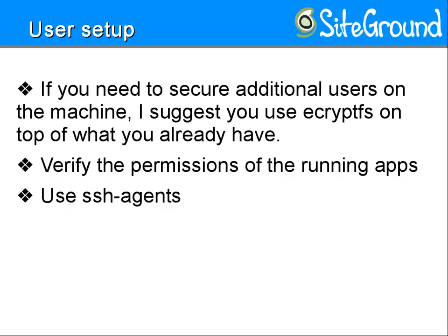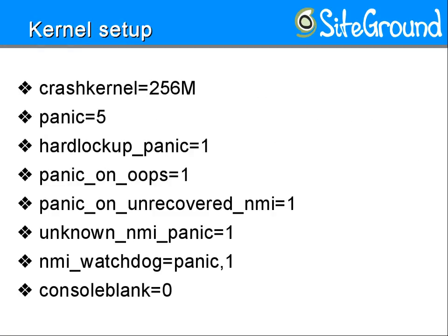Okay. Then kernel setup. First, if you want to understand what was the problem that caused your machine to panic, you can add this to the bootloader, crashkernel, and give it at least 200 megabytes. This is the amount of memory that will be reserved for the second kernel that will be loaded after your machine crashes. The second kernel will load and dump half or all of your memory to disk, and then you can analyze what crashed on your machine. So this is a lot easier. But this is only if you want to debug your kernel. If you don't want to, then you don't need the crash kernel.